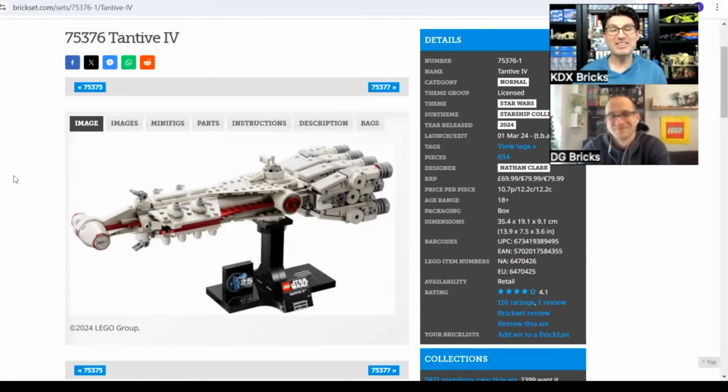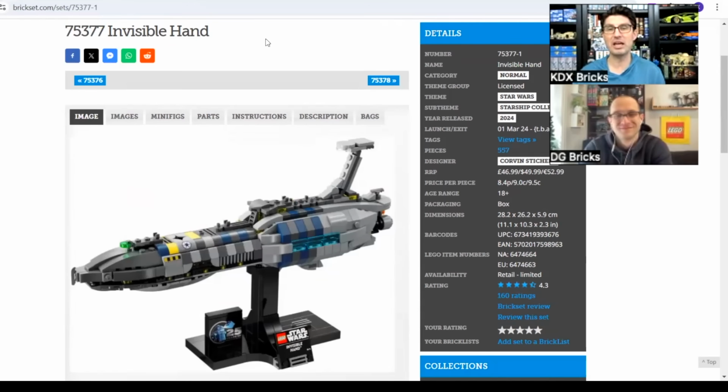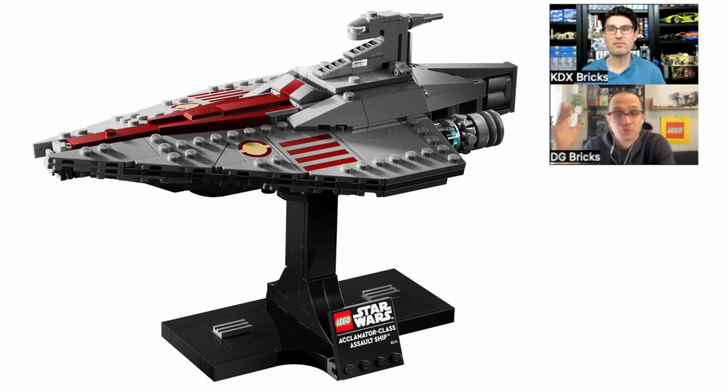Next up are the two Midi-scale ships retiring at the end of this year, Tantive IV and Invisible Hand. Invisible Hand is a Target exclusive. None of these Midi-scales have retired yet. There's a few from years ago, but they're too old to be good comparables. I think we have lots of relevant current 2025 releases driving demand here.